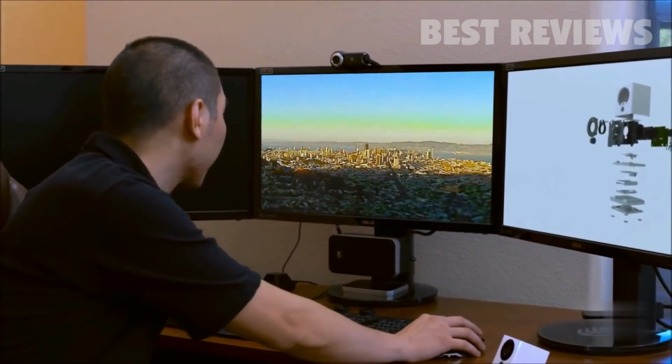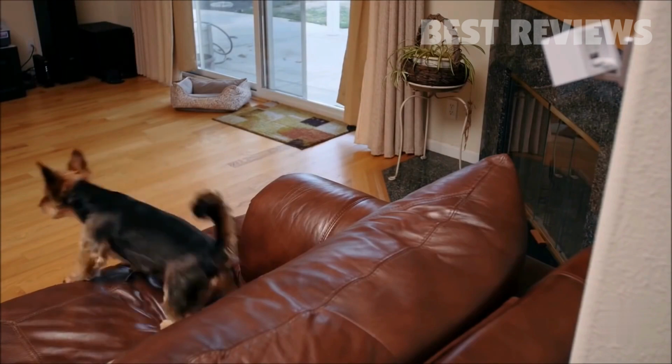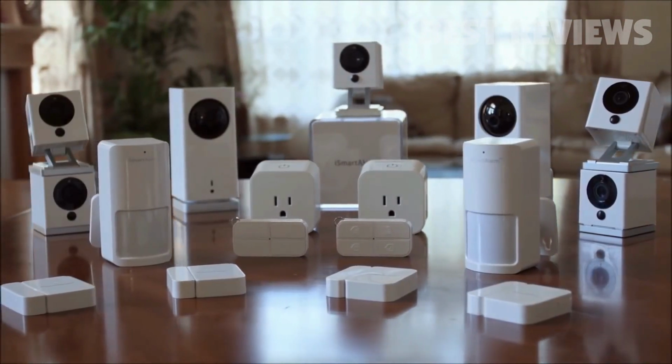We capture events in a cool way with Spot's time-lapse feature. You can even keep your pets in line with Spot's two-way audio capabilities. Hey, get off the couch! Spot works by itself, with multiple Spots, and with the entire iSmartAlarm family of products.